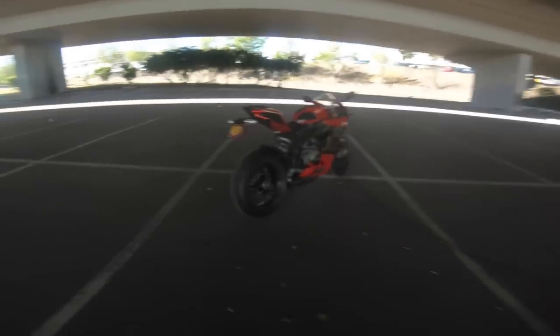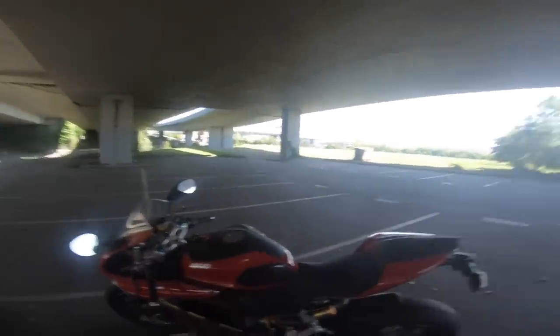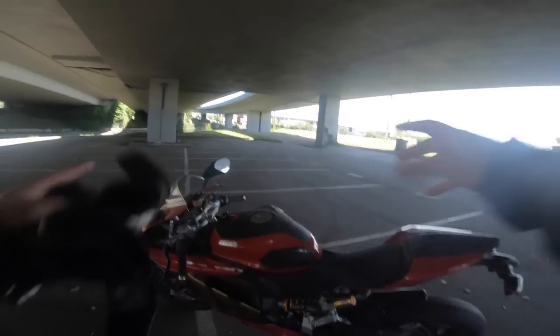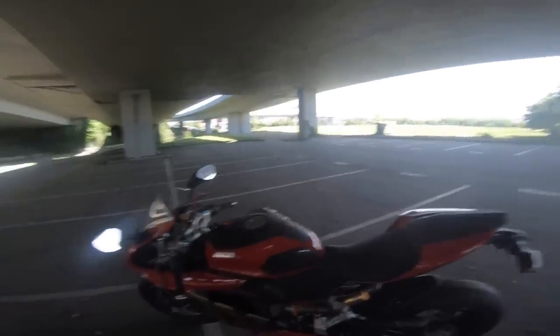Alright, so we're under this bridge. I wanted to make a cinematic video of this bike, but the lighting's terrible. There's just too much. This is overexposed, this is shady. Yeah, lighting sucks. So I think I'm gonna go.